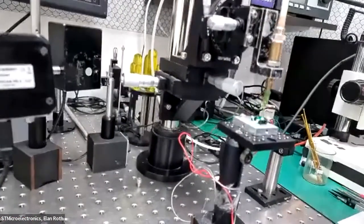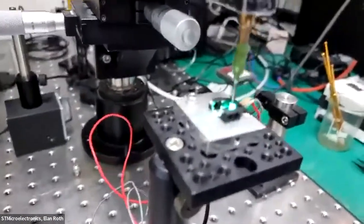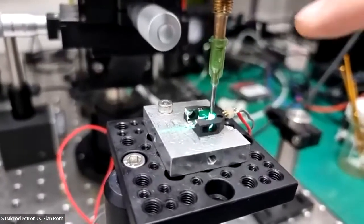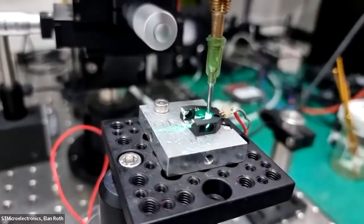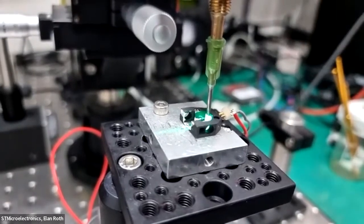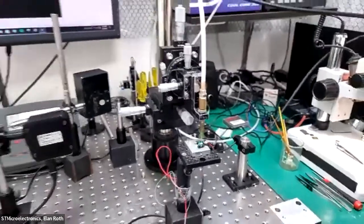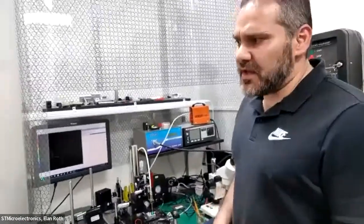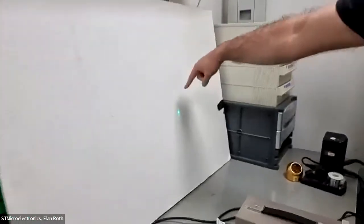So here we can see the 6-axis stage with the vacuum tip holding the collimation lens. Just a moment, let the camera focus. Okay, now we can explain. So we have here the vacuum tip that holds the collimation lens, and we operate the laser and start the collimation process. Usually we collimate to infinity, and we measure the beam size at several distances. You can see here on this screen the collimated beam.